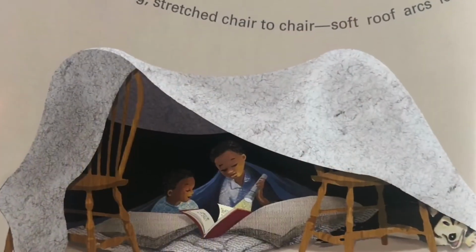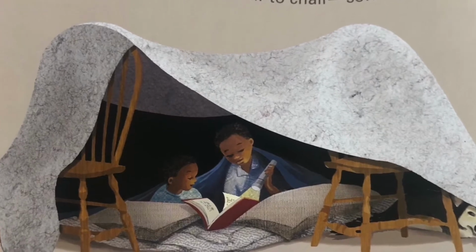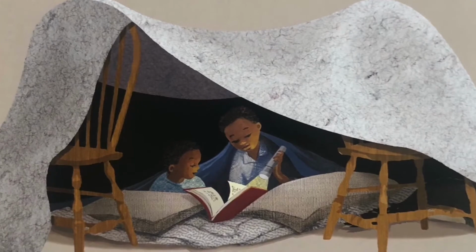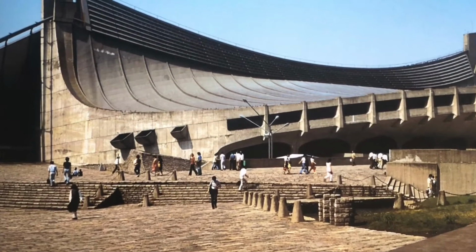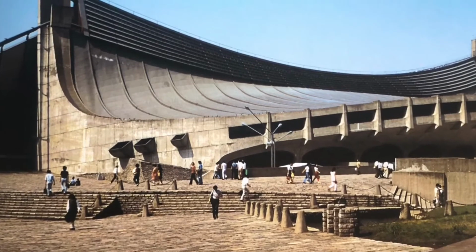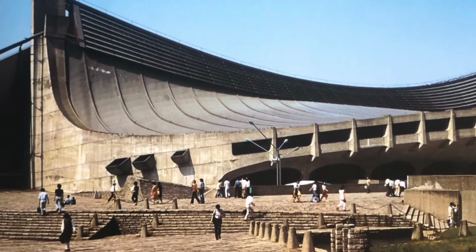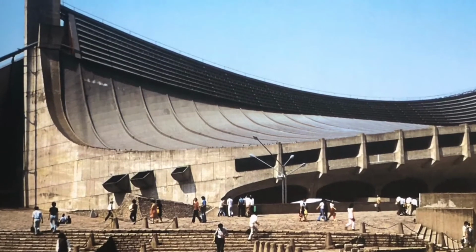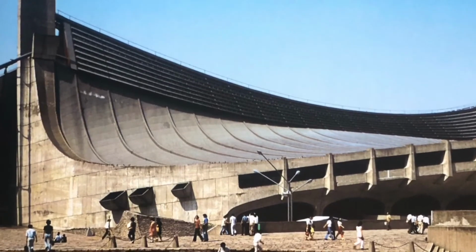Blankets flung, stretched chair to chair, soft roof arcs low. A cozy place, a hideaway, where you and I can go. That blanket fort reminds me of Yoyogi National Stadium in Japan. The shape of the building was inspired by the Japanese temples and farmhouses. The stadium is world famous for its suspension roof, which curves over the top like a draped fabric.